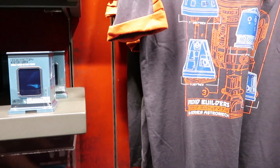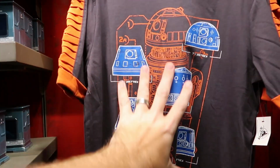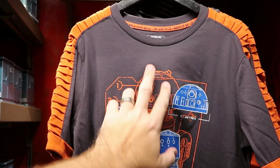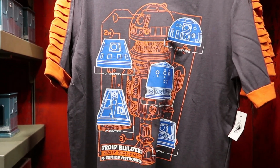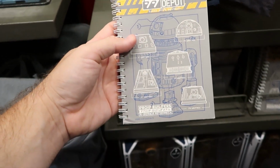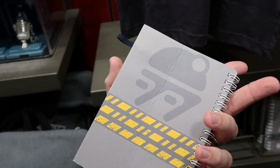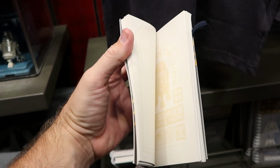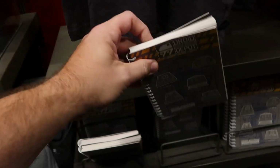A cool kids graphic t-shirt though. I like the frillies on the sleeves, like all of the inner workings of the droids. And it says Star Wars Galaxy's Edge on the inside. That one is $32. Right underneath there is a really cool little notebook for the droid builders for Droid Depot. It does have the little band there where you can put your ink pen in. This would be great to get some autographs. These are $27 a piece.